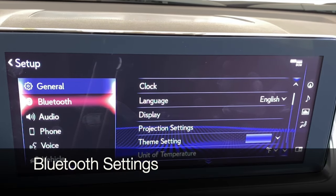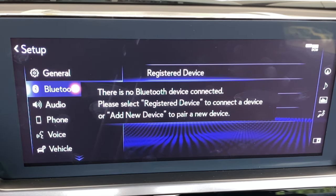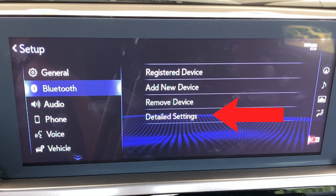Coming back to the top of our general settings menu, and you'll see clock once again. The next item is Bluetooth, and this is where you'll go to pair a phone to the system. Simply click Bluetooth, and if you've never paired a device to the vehicle before, it's going to ask you if you would like to pair a device. You can choose to see a list of registered devices, add a new device, remove a currently paired device, or look at the detailed settings for the Bluetooth system.